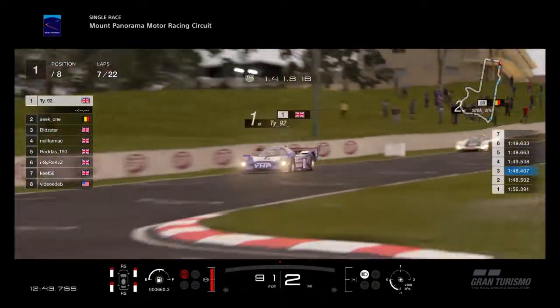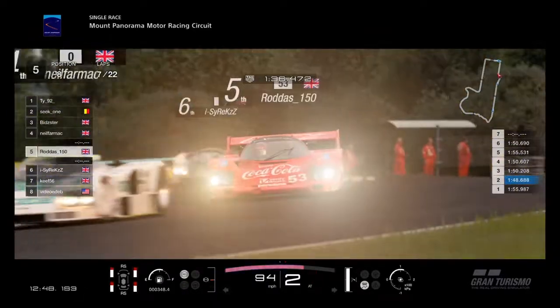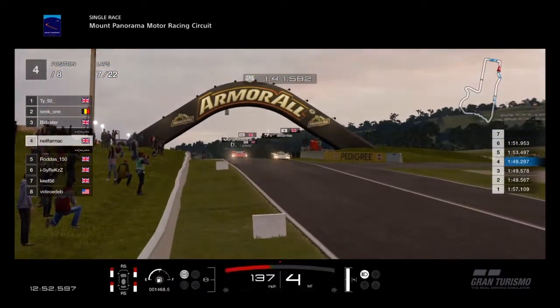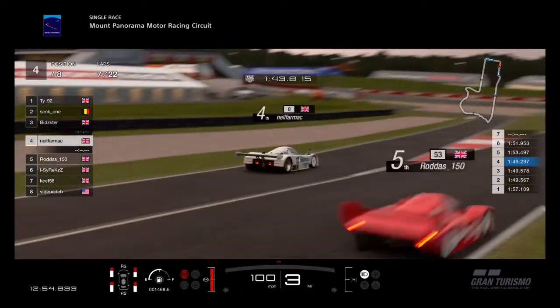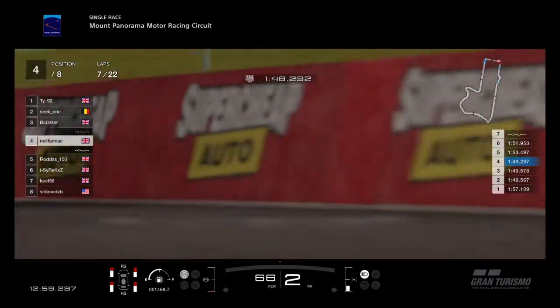Down towards the last corner, no pit stops for the top 3 yet. They're still all through. They're not bothering to do it yet as Bidster goes very wide into the last corner, loses time there. So a few mistakes starting to arise for Bidster as Neil is the second car to pit. So Neil pits from 4th place and into the pits he goes.